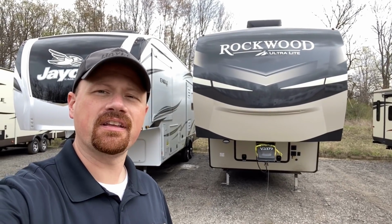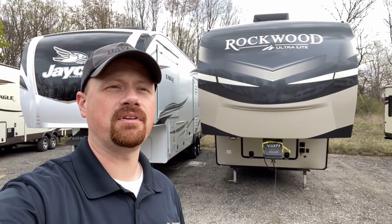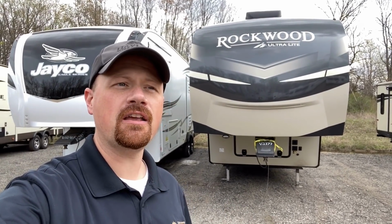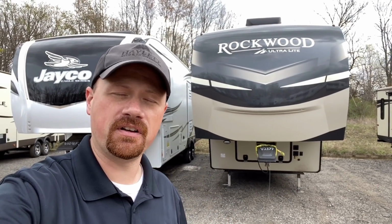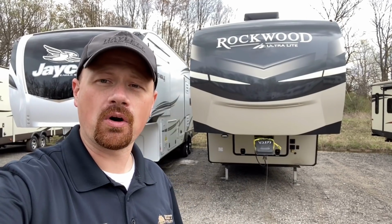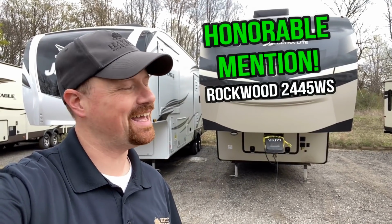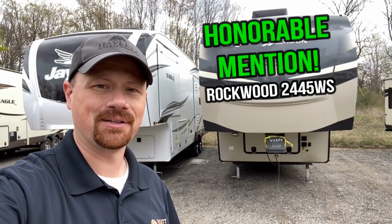And also definitely deserving some attention here is the Rockwood Ultralight 2445 WS. Coming out under 30 feet with essentially nearly full travel access. This is one of the best handling, best hauling, short, small, compact, big feature-enriched fifth wheels out there. And it definitely deserves a look.